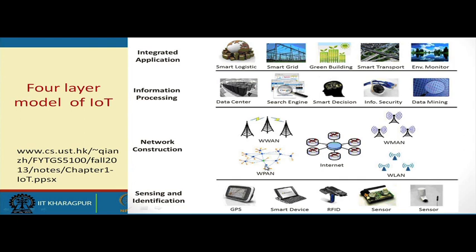After this, where will this data go? Data is generated, data is transmitted. Where is it getting transmitted? It has to be transmitted to some place where it has to be stored. So, the generic name for this is actually cloud. Once the data is stored in the cloud in some data center, some information processing has to happen on this. Your search engines, various types of information security, data mining algorithms have to run on this to provide solutions to many integrated applications like smart logistics, smart grid, green building, smart transportation, environmental monitoring and so on. So, this is the whole framework of Internet of Things.